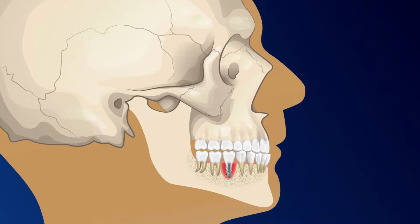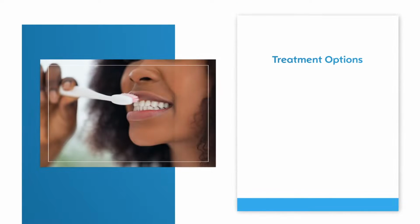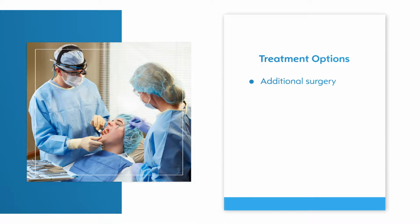The treatments for implant failure vary based on the cause and severity of the failure. Some patients may require more frequent cleanings, education on improving dental hygiene, or antibiotics. Others may require additional surgery, bone grafting, or implant replacement.